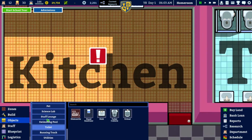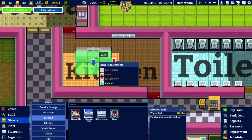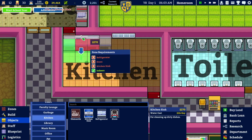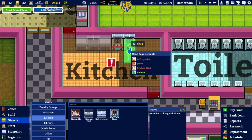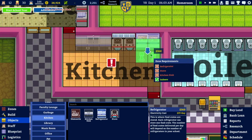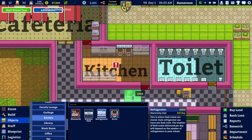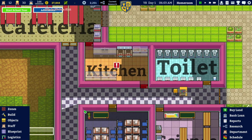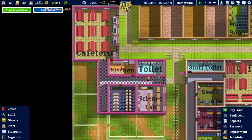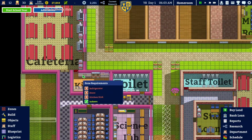Right, objects. Let's go and get ourselves a kitchen object. Okay, the kitchen sink can go right near the door, so they can bring the plates straight in. A couple of stoves can go just there, and then we will have a fridge just there, and then flip it round, and we'll have a fridge there and a fridge there. And that means we've got room for other things if we need them. So those things can go in, and because we're in the build phase, we don't pay any daily bills. We don't get any money, and we don't spend any money on, you know, the toilets and all that kind of stuff. So that's all sorted.